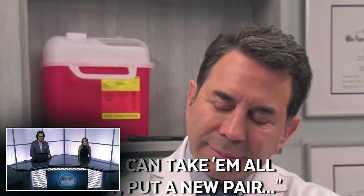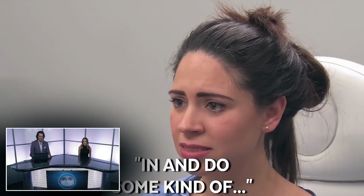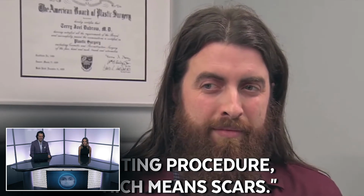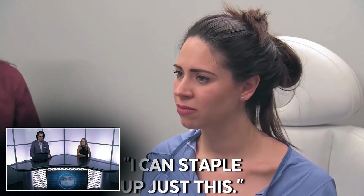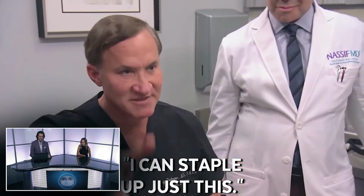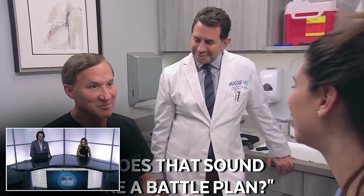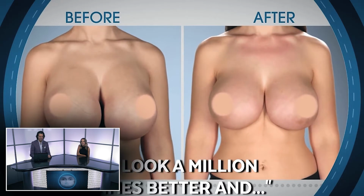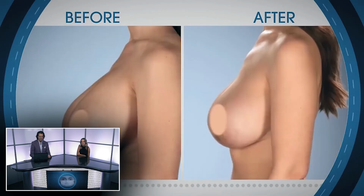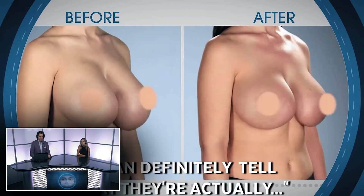We can take them all out, put a new pair in, and do some kind of lifting procedure, which means scars. There is one other option. I can staple up just this, and if it looks way superior, I will not give you a vertical incision. Does that sound like a battle plan? That sounds amazing. Now, since my surgery with Dr. Dubrow, I look a million times better, and I can definitely tell that they're actually where they're supposed to sit.